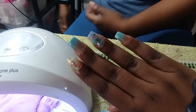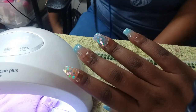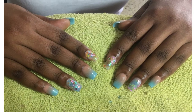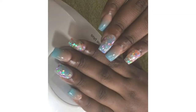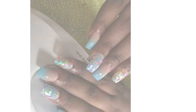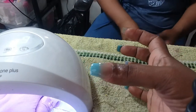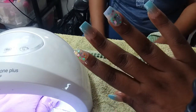Okay guys, so this is the finishing look. This is what my nails look like after Sasha has completed them. So after 5 weeks you had seen what it was like, and then now she had done the finishing.